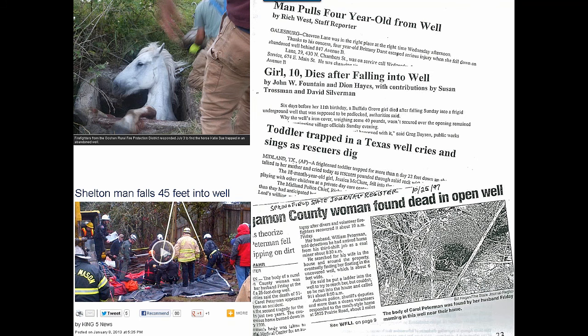Just some examples. Again, the two pictures are from Washington State Department of Ecology's blog, and one shows a horse that fell in an old well, and the other one, where the tripod is, there's a man down in the well. They're still trying to get him out. He was fortunate enough to live to talk about it, but he fell 45 feet into an old abandoned well.